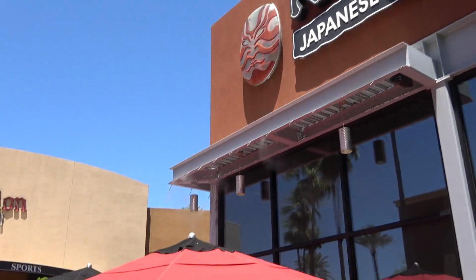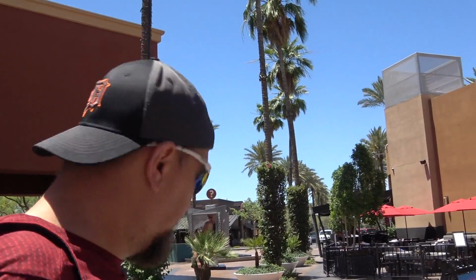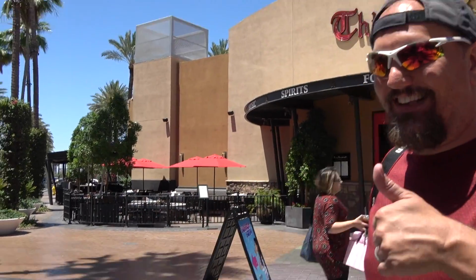Pretty good Japanese restaurant. I can tell you that my company comes to this center fairly regularly, every quarter maybe, for their happy hour events where we try to get all the company together. And you get free samples. Turn around, guys. Show them what you got. Yeah, free frozen yogurt. Can't beat that.